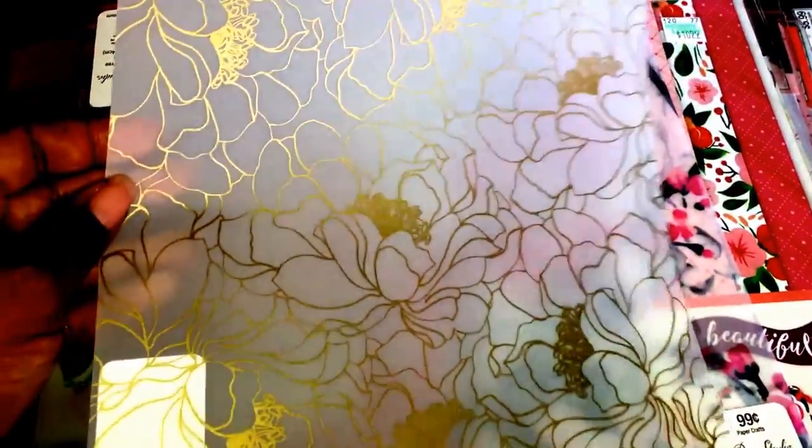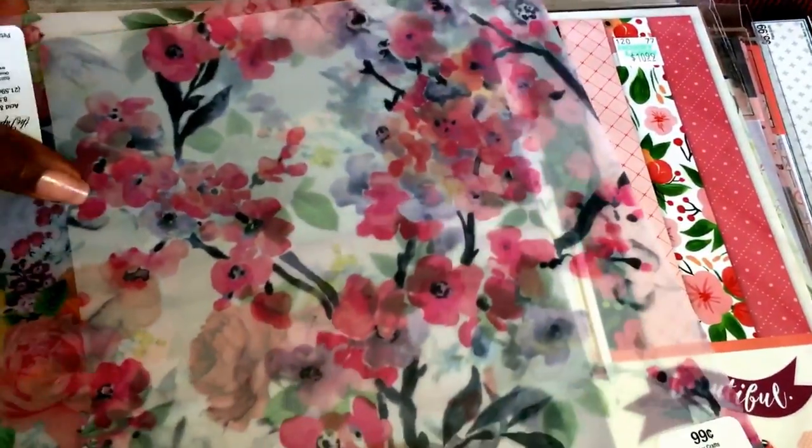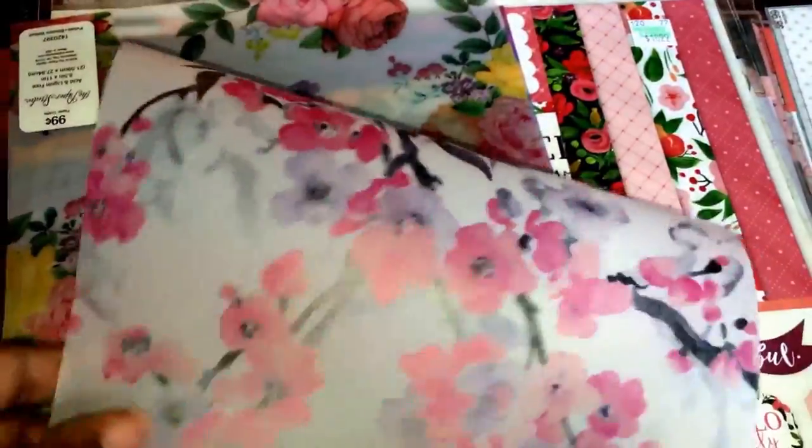So this is a heart vellum with the gold, and these were all 50 cents. Cannot beat that price. I'm surprised the vellums are not $2 and then you pay $1 with a sale, but I'll take this 50 cents. Here's a gold foil floral sheet. These are all 50 cents.